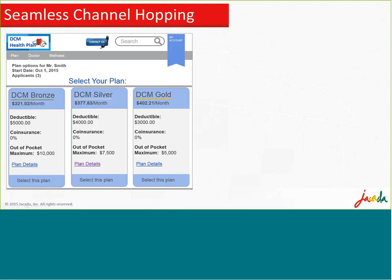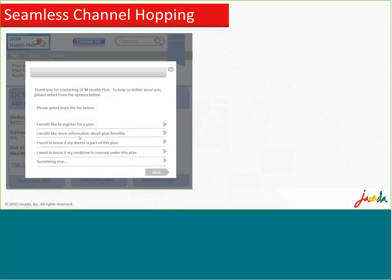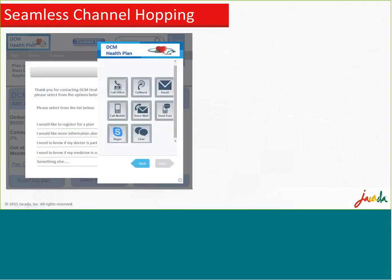We're going to start with that same website, but we're going to provide a Contact Us button, and when we click that, our customers are going to see contextual questions based on where they've been navigating and what they've been doing, okay? In this case, I want to see whether the doctor is part of my plan, and now I'm offered all the different channels that this particular healthcare payer makes available to their customers, and we can facilitate the integration to these nicely.